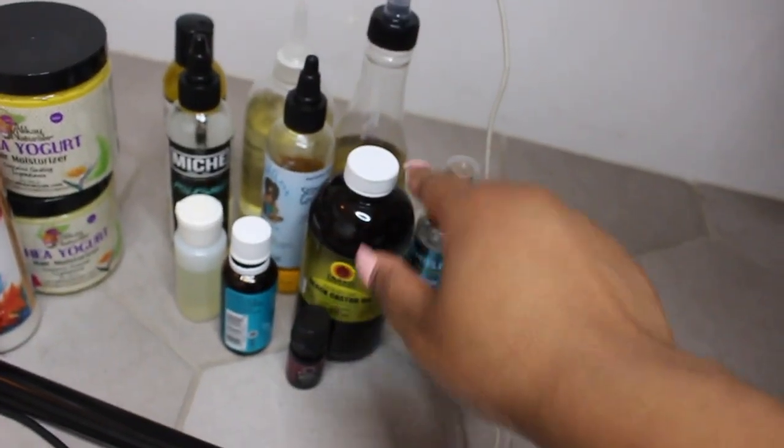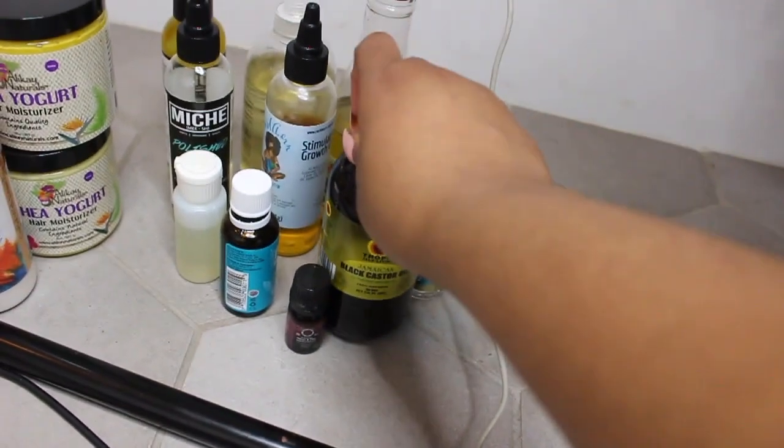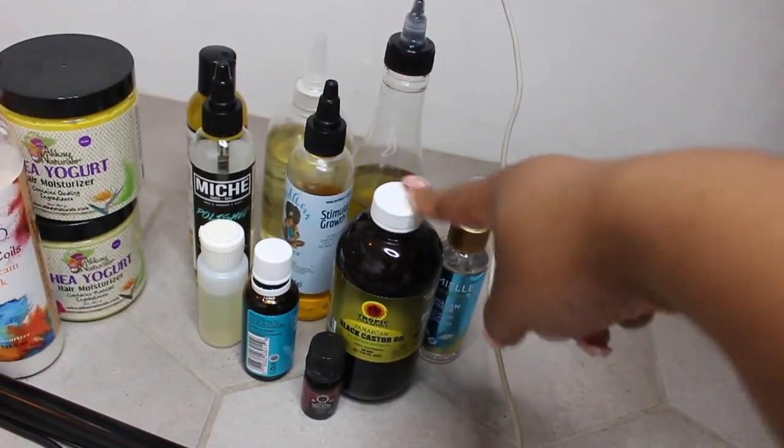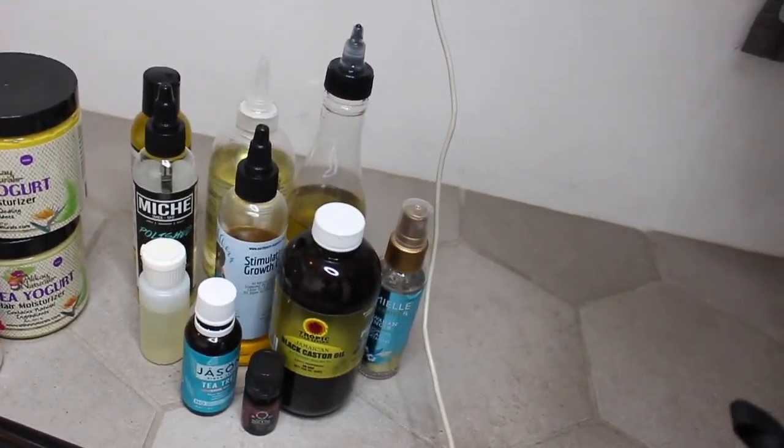But yeah, so a ton of oils. I don't usually use Jamaican black castor oil in my hair because it's way too thick. That's mostly for my son. And then just a whole bunch of oils I have collected over the past.